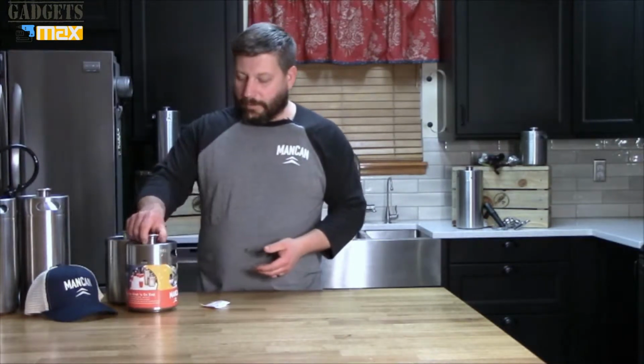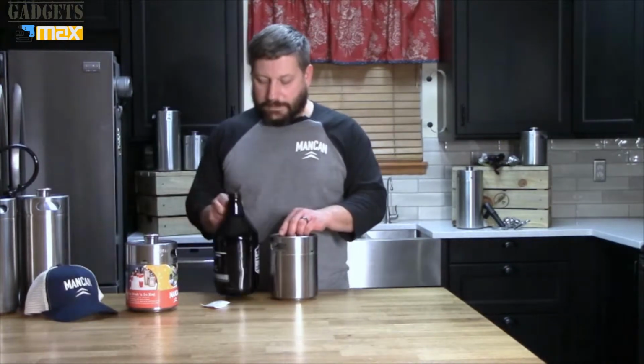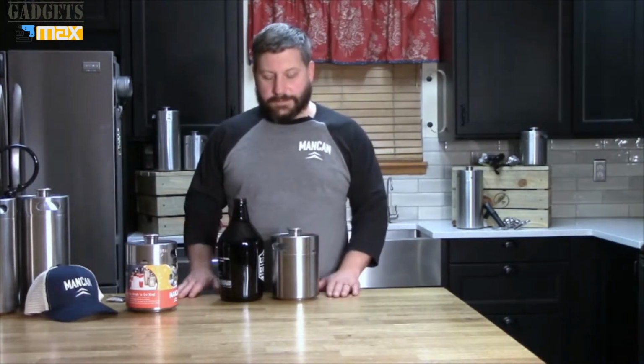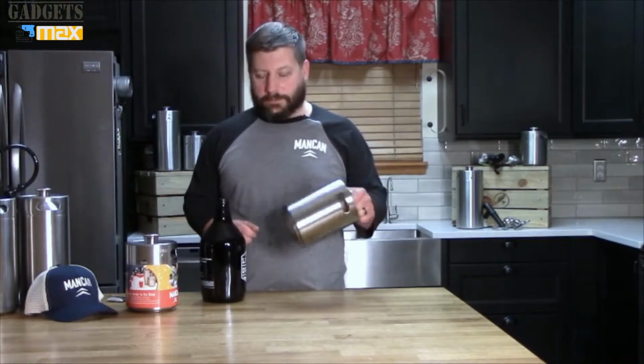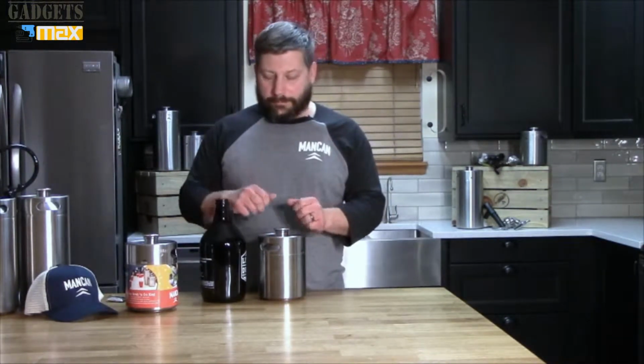This grab and go is 64 ounces, and this is a glass growler, which is also 64 ounces. Notice the difference in size. This one is the same volume as this one. This one will break very easily. This one is indestructible. Also, with a glass growler, when you pour a glass out and you cap it up, come back the next day, it's flat.